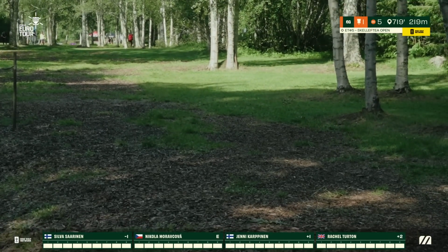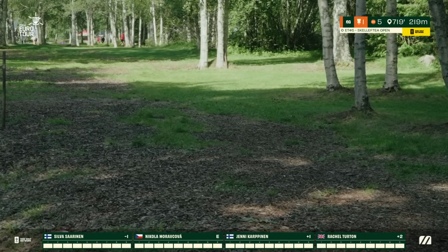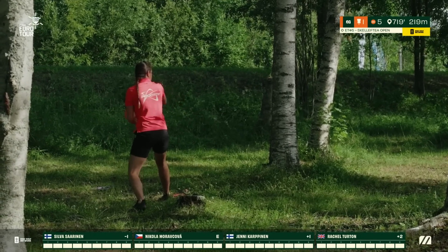Silva here also very low, solid amount of turn, and a nice driven shot. Not quite as far as Jenni's, but still in a fine spot, attacking for birdie. This is Rachel's third now.